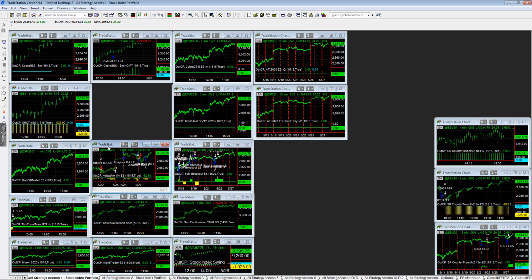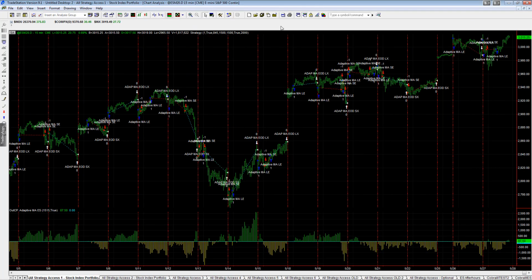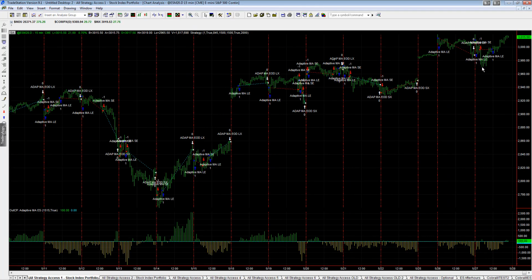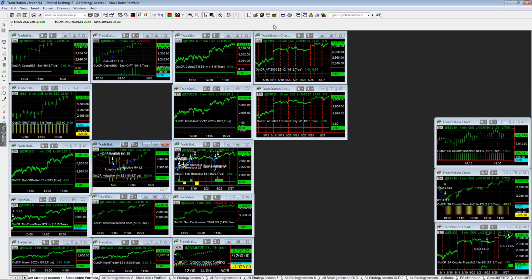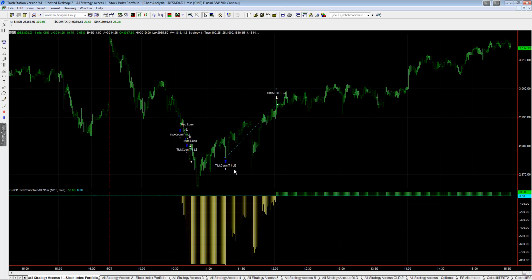30.15 is the price of the ES, up above 3,000. Adaptive moving average is back and forth on that, up a little bit on the day, long, short, reverse to long, and you see that. Tick count trend bought the dip down here, and then finally took a winner home after a few losers, 2 or 3 losers here. And you see these sharp sell-offs. This market bounces off of this, and then you see a sharp sell-off here.